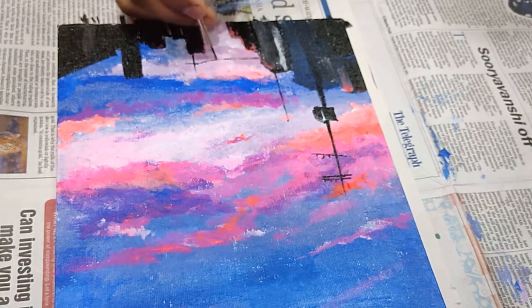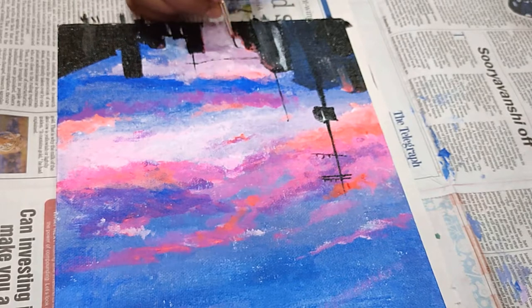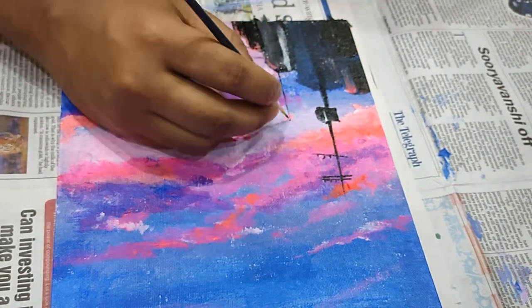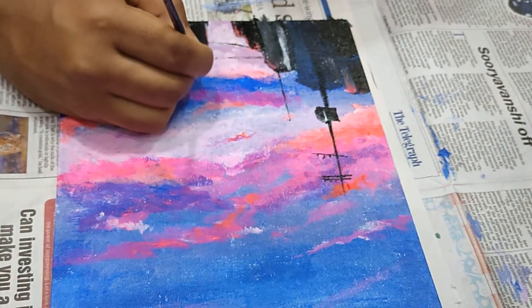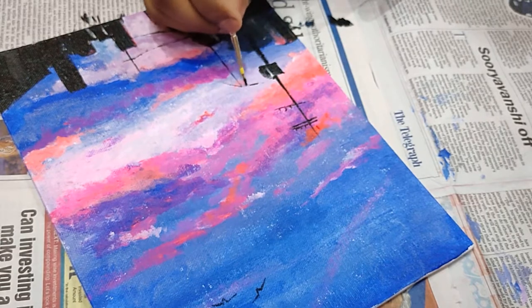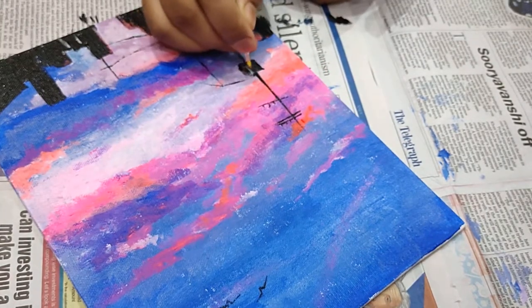Adding the details, we are near completion. Some details were added later because the camera setup was getting in the way of doing the final cable lines.